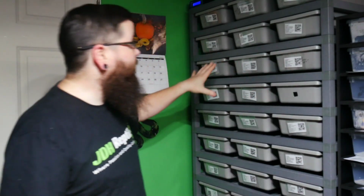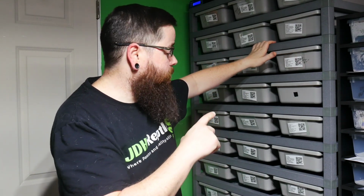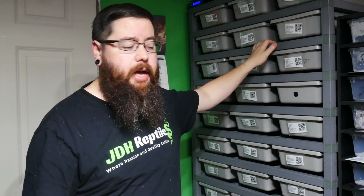Alright guys, so 6 of our holdbacks from this year. We're going to go ahead and show you those animals. I'll turn the camera down, explain the genetics in them, and then from there we do have a little update I'm going to give you at the very end of this, so stay tuned to that. You're not going to want to miss it.